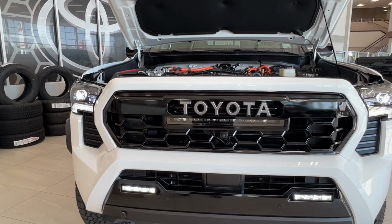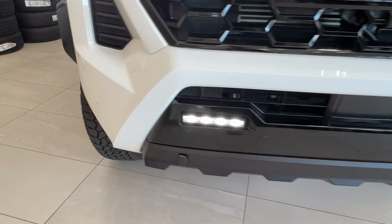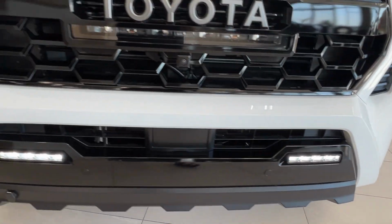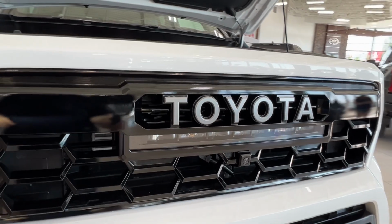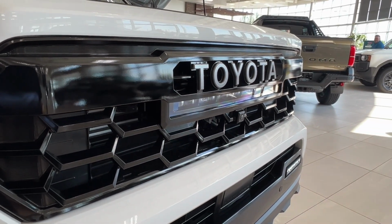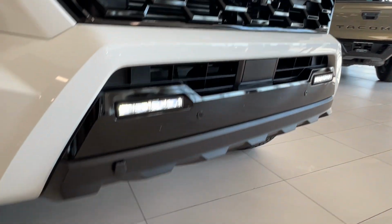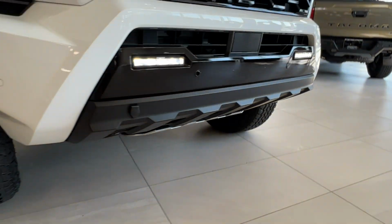1,565. Up front, you've got LED headlights, customary daytime running lights, fog lights down below. Across your front bumper, you have these little round nodules. These guys are your front parking sensors. Up front, you do have the TRD grille light. We'll show you how to function that guy when we get inside. You also have your front-facing camera up front here as well. If you look underneath, you'll find you have the skid plate down there too.